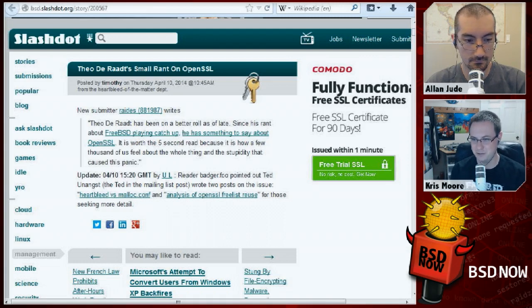We got a huge list of the responses from various security experts and projects, all the various BSD projects, and what their thoughts on it. There are a couple of interesting ones here. I know OpenBSD had a lot to say about it. Tarsnap had their post about it and about why Tarsnap was not affected.